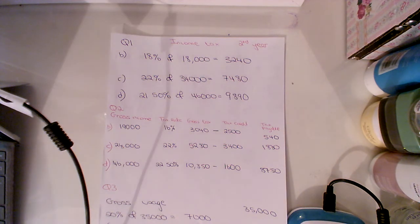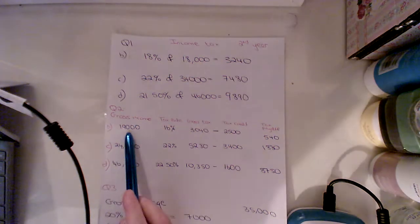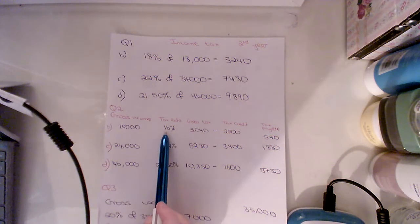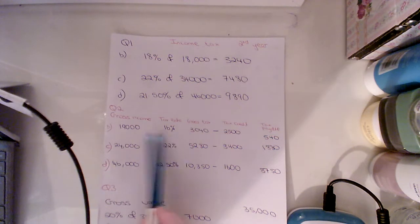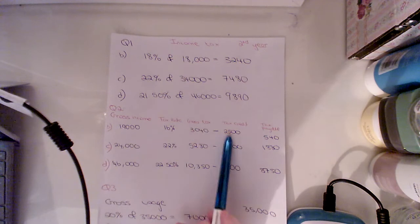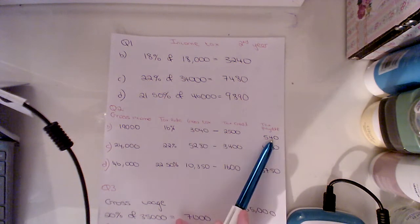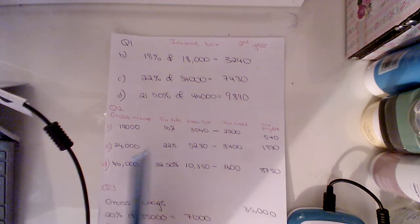For question 2, you were doing something similar. So you had to get your percentage and then you had to take away your tax credit. Okay, so for part B, you were told your gross income is 19,000, your tax rate was 16%. So 16% of this gives me 3,040. You were told your tax credit is 2,500, so I took this from this. Tax payable then was 540.